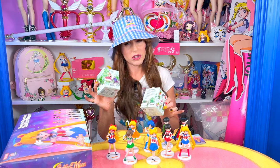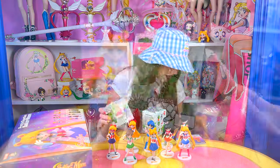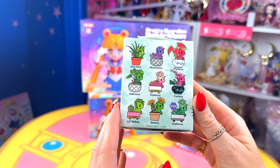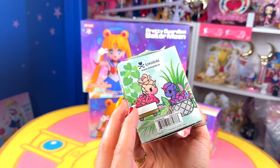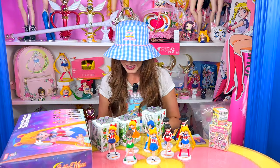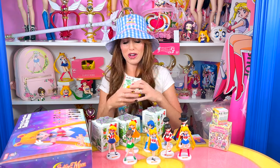I am not a Tokidoki collector. However, I am a plant lady. I love plants, and Tokidoki did a Unicorno botanical collection. So I bought a few, but the whole reason why I decided to get a couple of these is that they are plants, and there is a Monstera one. The Deliciosa right there is what I'm hoping to pull. So maybe our luck will be better with this set for the one that I was really hoping for. You know, I didn't pull Serenity or Endymion in those, but maybe I can pull a Monstera of the Tokidokis.